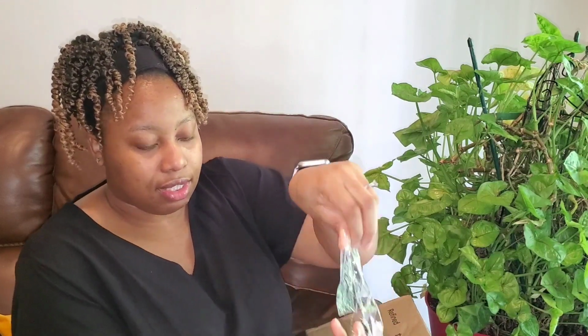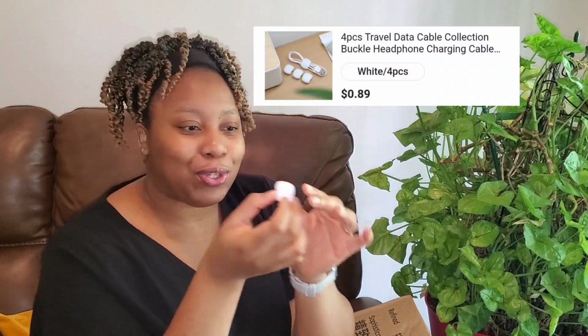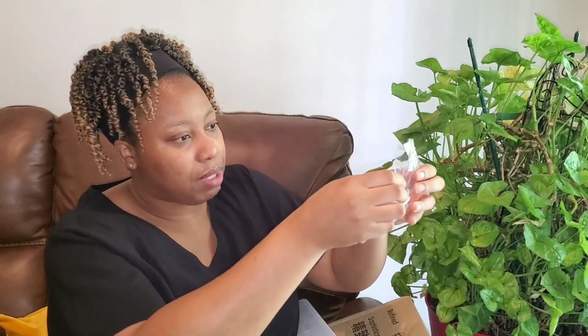So yeah, these, I got these also. They're supposed to be used for when you wrap your USB cards up. You put this around to keep the card from unraveling, and then I'll put the cards in here so everything stays in place. And it comes in a set of four. I believe you can buy more, but this was four pieces, and I think this was worth the buy also.